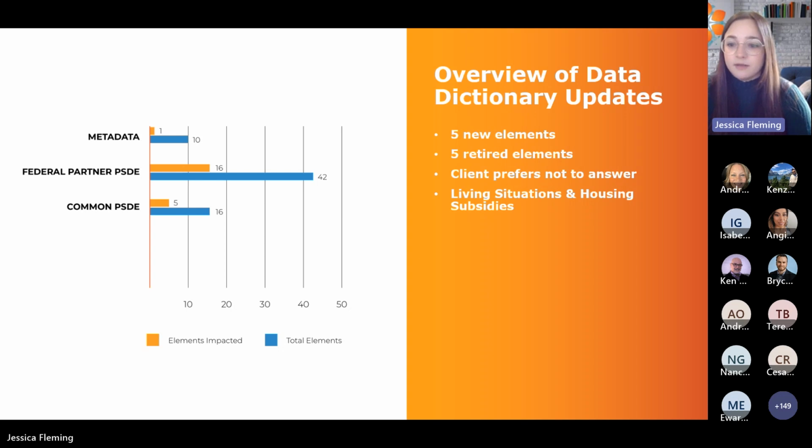We've got our common program-specific data elements. These are the ones that are shared across the different types of federal partners, but still are program-specific. So there's 16 total elements, and there are 5 of those that are being updated. And then we have our UDEs, or universal data elements, 15 of those, and there are 6 that are being impacted. Those are things like race, ethnicity, gender, some demographic information mostly.